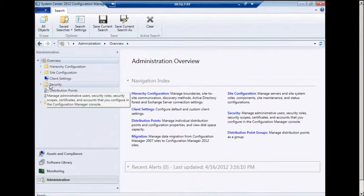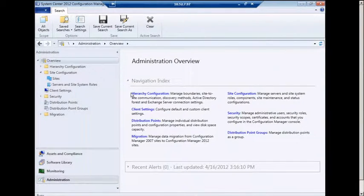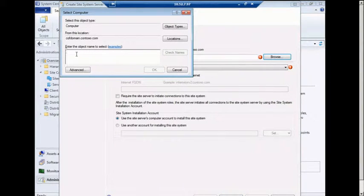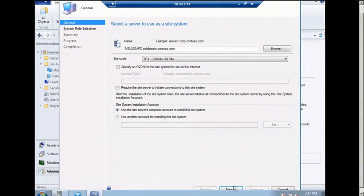Okay, so here's what I'm going to do. I'm actually going to stay here, and I'm going to deploy, create a site system role. Now, I talked about how distribution points can be deployed now simply to servers or clients. So Melissa PC, Melissa is our end user persona. So this happened to me, kind of pause for a minute, but it'll recognize it and fill it in. There we go. So essentially we've got that. We're going to say the site, use the computer's account. Oh, look at that. I got lucky right there. My next button. Awesome.